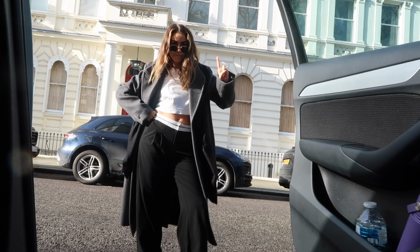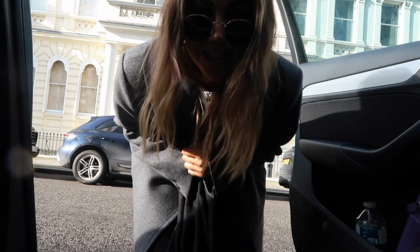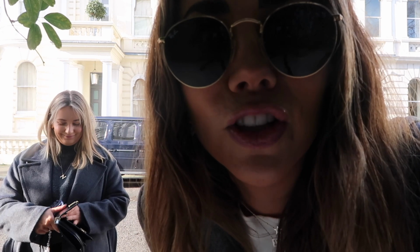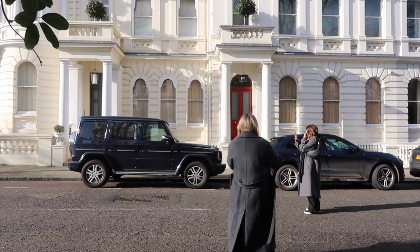I've hidden the leggings and the little top very well, so you can't see it, but I think I'm going to shoot somewhere here. People love to stare and watch. It's really uncomfortable. They've just done it.